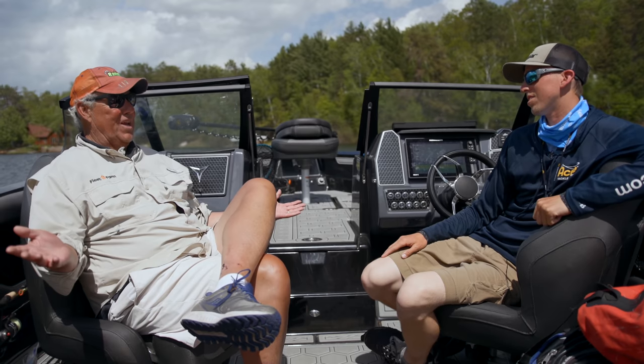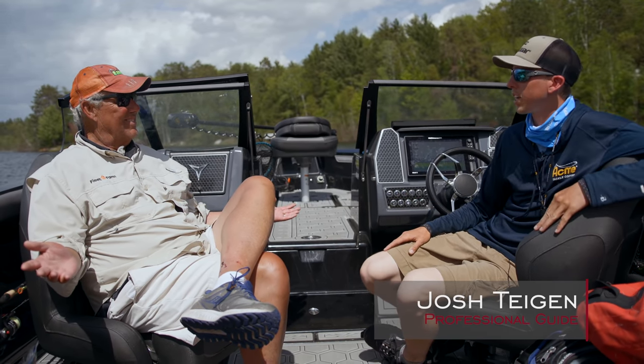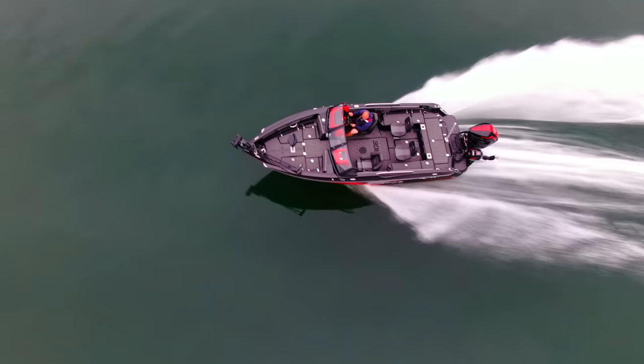How did you think this boat handled big water on Lake Superior? Oh, it handled it amazing. I mean, we had 2 to 3 footers at times, and you just glided right over the top of them. You wouldn't even feel the bumps. You could have swore it was dead calm out there.